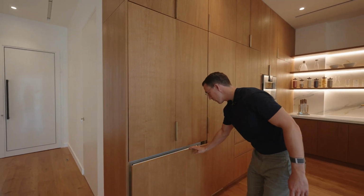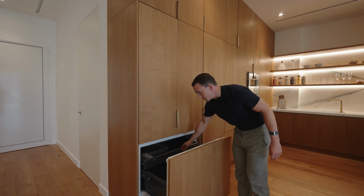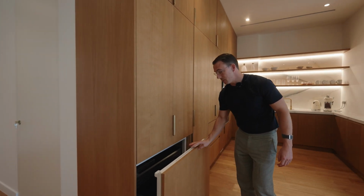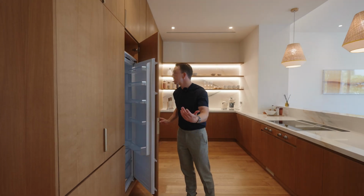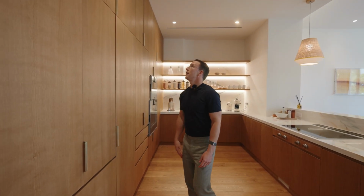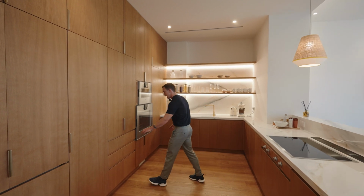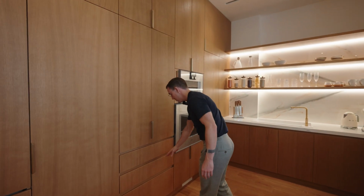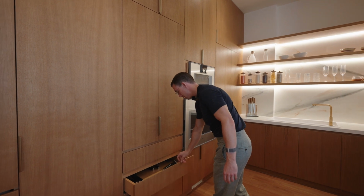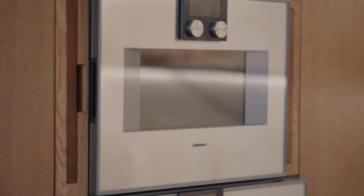Then you have the pull-out freezer underneath with different shelving levels. There's an ice machine built into this as well. There's another fridge here as well, because why not? Storage all the way above here on this wall, floor to ceiling storage. There's space here for your cutlery and cooking utensils. Then we come to Gaggenau, microwave and oven.